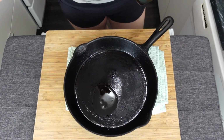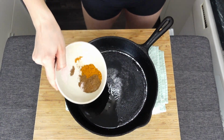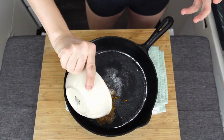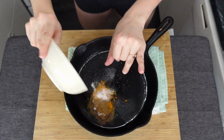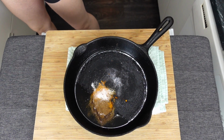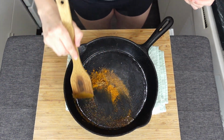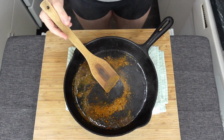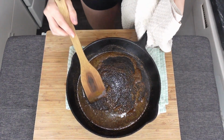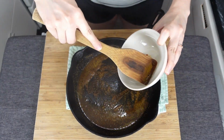And what happens is when we put our spices into the pan here, they get really nice and fragrant and toasty. You can even start to see them sizzling here. So we're just gonna take those spices and we're gonna toast them off for about 2 minutes or so until you really start to smell them. Once you really start to smell your spices, we're gonna add in our curry paste.